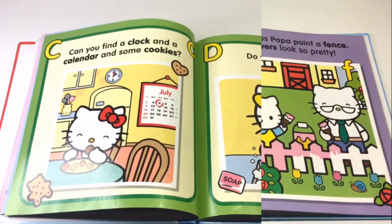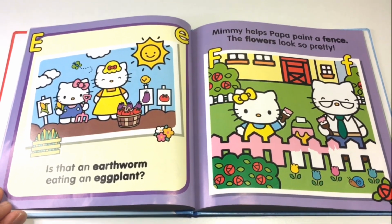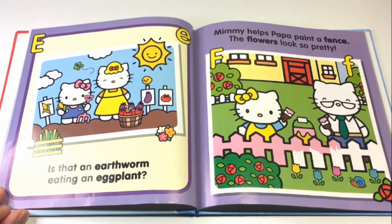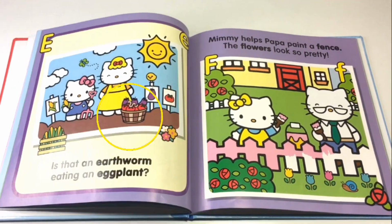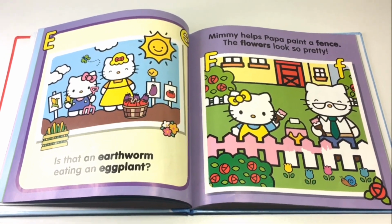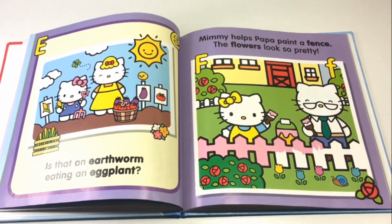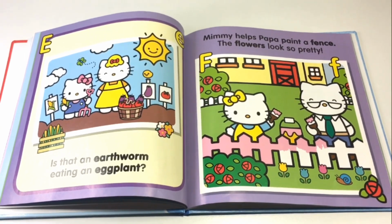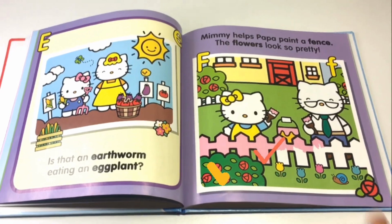Duck. And see, is that an earthworm eating an eggplant? Eggplant. Earthworm and eggplant. Mimi helps Papa paint a fence. The flowers look so pretty. Fence. F. Fence and flowers. Good job.